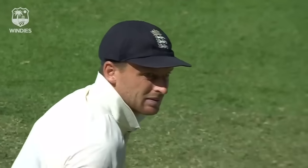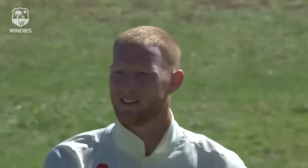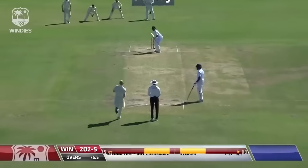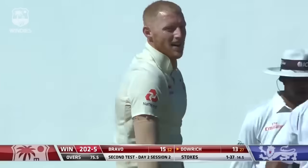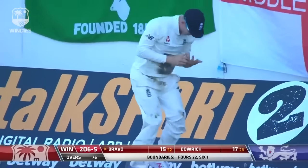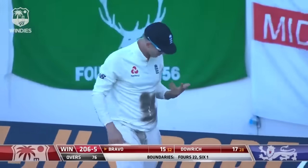Not done Ben Stokes' mood much good. Keaton Jennings has just thrown the ball to him and thrown it over his head or past him, so Stokes has had to walk back towards the boundary to pick it up. He's chuntering away. Stokes is going to be furious. It's another edge that has gone down to the third man boundary that can't be stopped. I think it's Denly coming round in vain. Boundary to finish the over. 206 for 5.